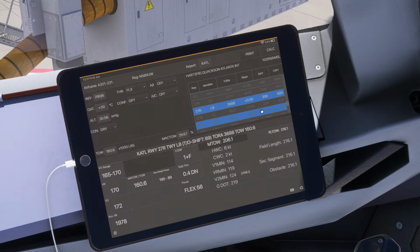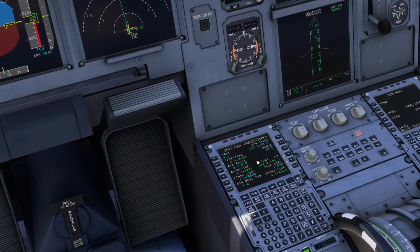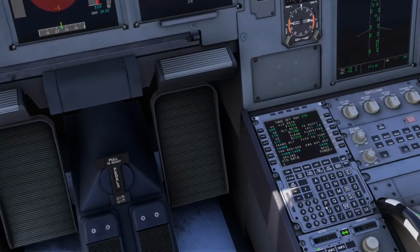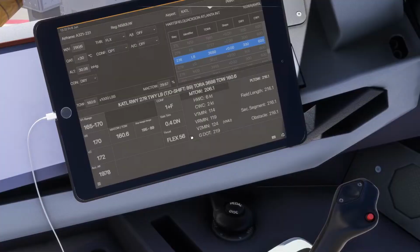Yeah, looks like those are the speeds. Okay, so once that is done, we can come here and go to the perf, which is performance. All you need to do is click once and it will automatically populate the speeds for you. So V-rotate is at 170, and flaps 1 at 0.4 down, and the flex temperature is 56.